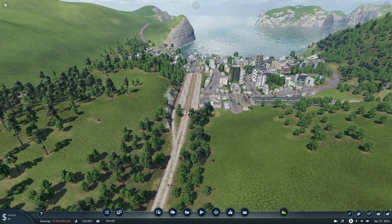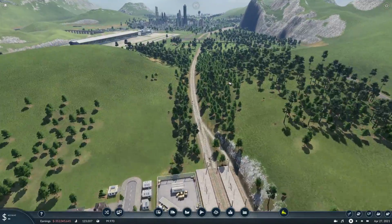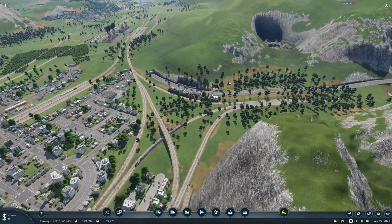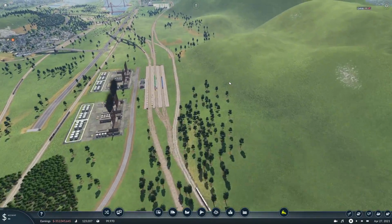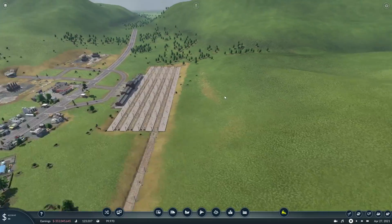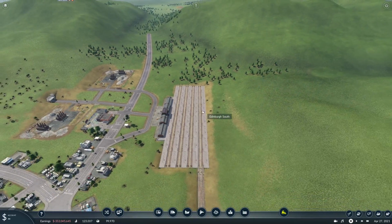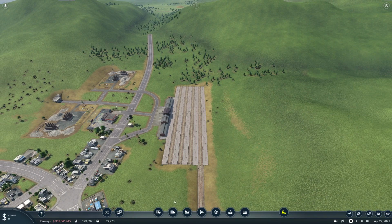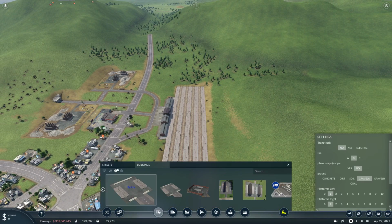Right, remove that. Okay, so now I need to launch it from a depot. And what I think I'll do is I'll try and give the game a chance to actually get some construction materials stored, and I'll launch it from this side because there's tons of space for a depot here. Now it's going in on the left hand line.